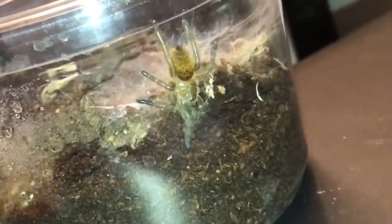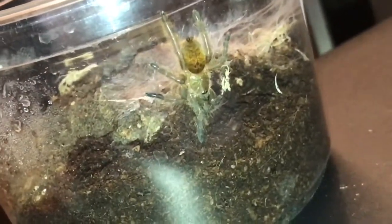I'm giving this a good spray down to make sure this little chap or girl, we shall find out, stays hydrated. This is so exciting. I've been waiting for this one to molt. Must be super recent because it still looks nice and shiny. So the OBT has come out and he appears to have lost some legs, which is not good.